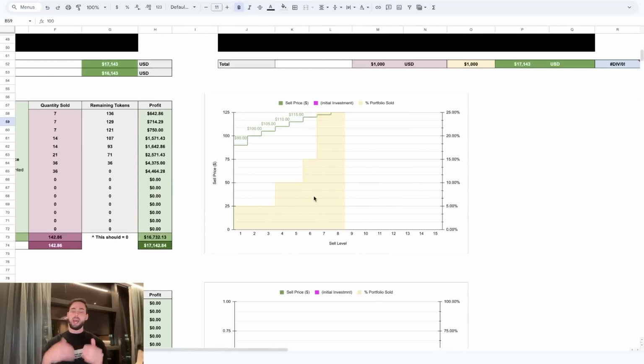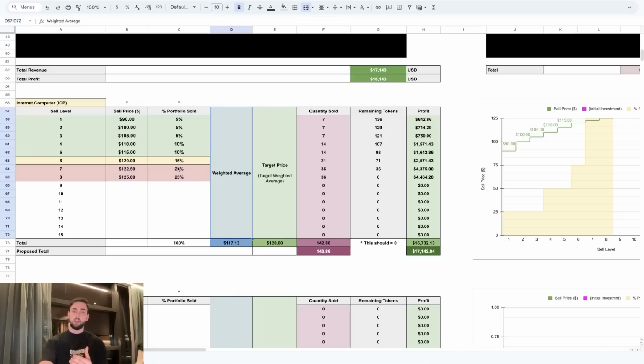So the yellow is how much of our portfolio we sell at each level. The green is the sell levels. And you can see as we stagger up, they get smaller and smaller and smaller, less frequent. Well, not less frequent, just less disparity between them, okay? Less difference between the individual sell levels. That's just safer, but you usually will have to pretty much sell about 50% always above the actual sell level. Just don't make those a lot.